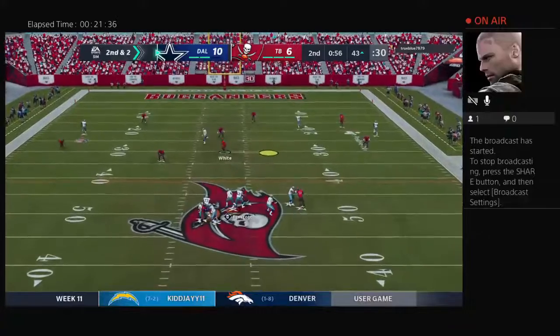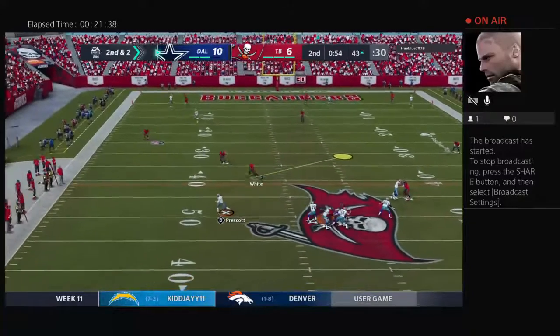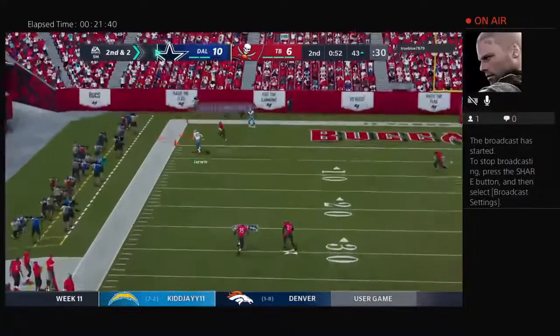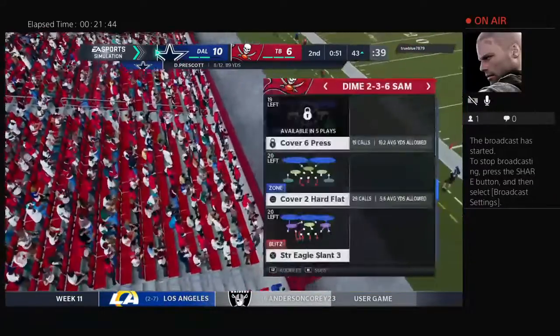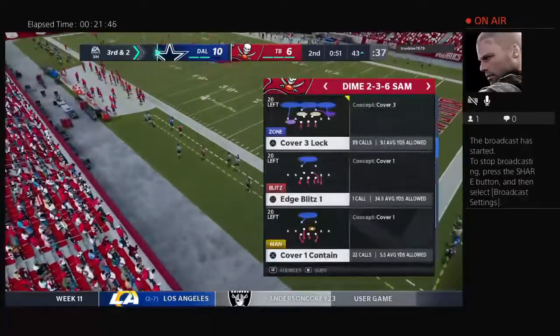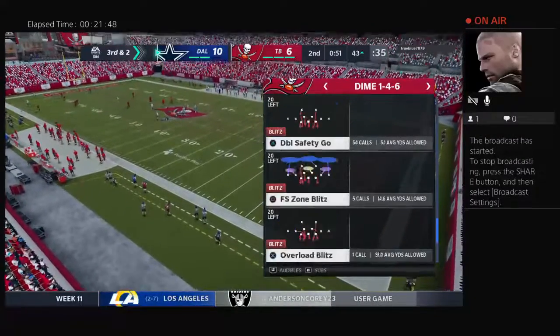Prescott from the gun. Dancing to his left. Now he'll let it go deep down the left sideline. And that's going to be incomplete. Good effort there, trying to take a shot, but it's 3rd down.